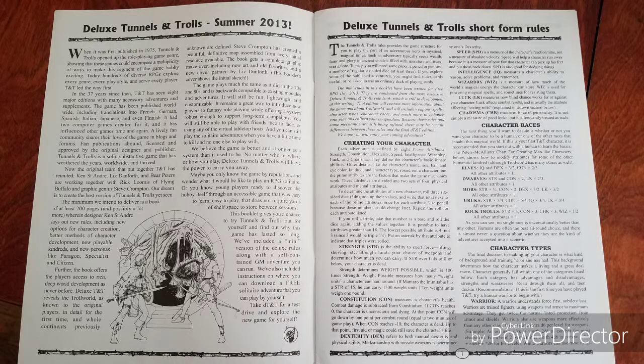That's interesting. Constitution measures a character's health. Combat damage is subtracted from your constitution. So rather than have a separate HP, you just simply go by your constitution score. If constitution reaches 0, the character is unconscious and dying. At that point, constitution will go down by 1 point per combat round, equal to 2 minutes of gameplay. When your constitution reaches -10, the character is dead. Up to that point, first aid or magic can still save this character's life.